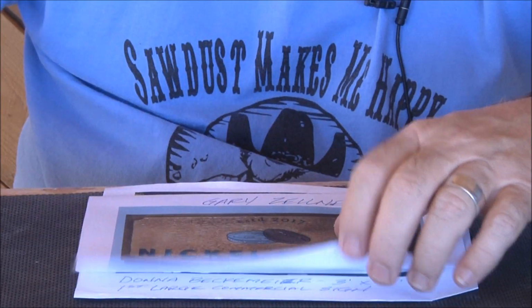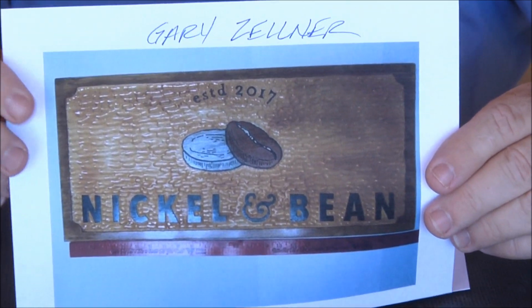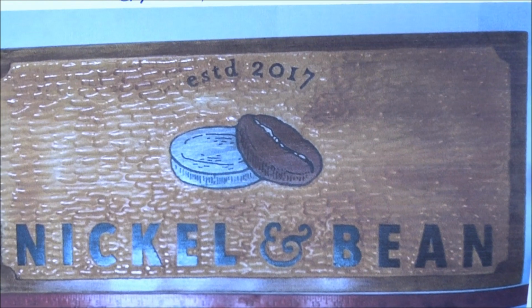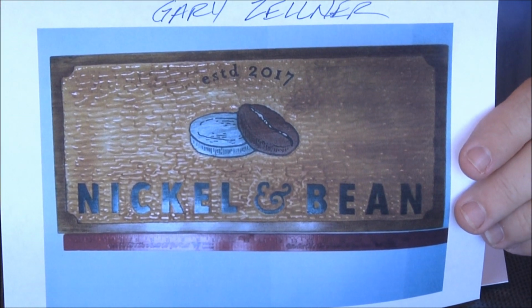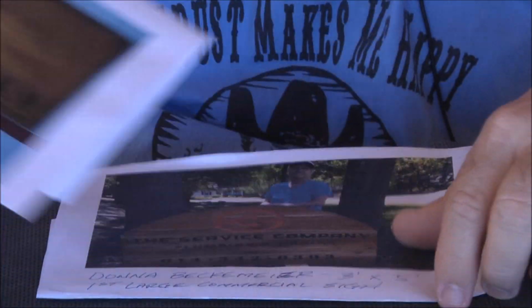Great job, Michael. Gary Zellner. This is for a local coffee shop. Nickel bean. And he used a round nose, or what I call a core box bit, for the background. Very unique. Looks terrific. Great job, Gary.